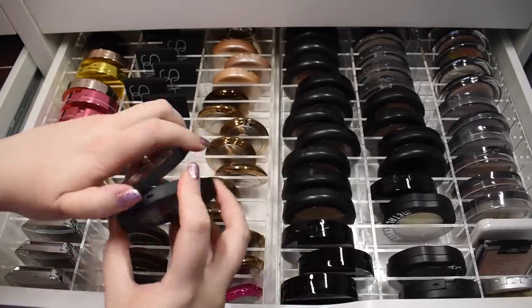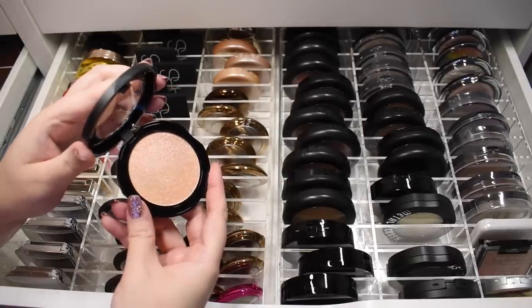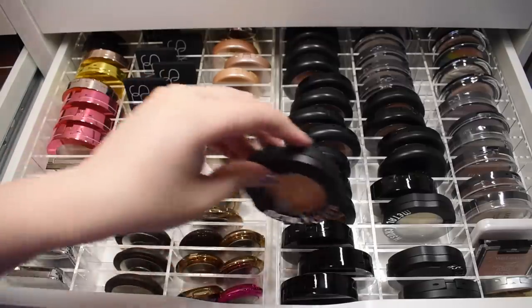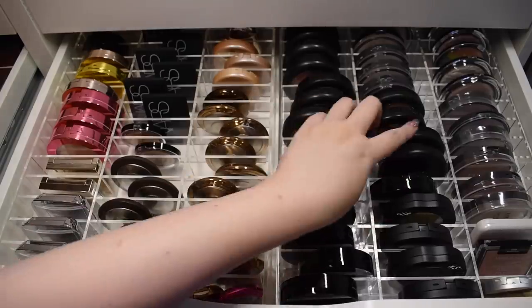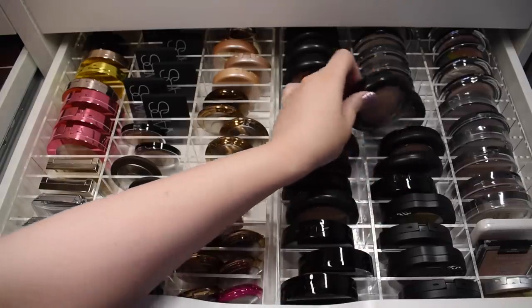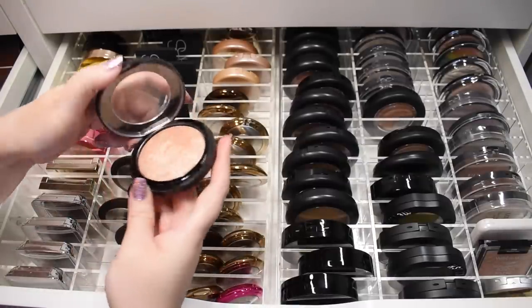Some of these I just caught on sale at Sephora and picked them up when I had my collect-em-all mentality. Those are the Metal Crush. They're really pretty, but they're very glittery. And some of the old school MACs, of course. I think most of us have this one here, Soft and Gentle, in our collection.